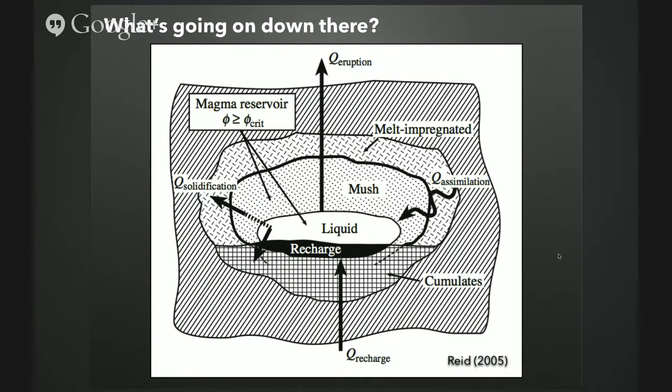Some of it is liquid, meaning the magma that can erupt. Some of it is a mush, which is lots of crystals and a little bit of liquid. Some of it is areas that are mostly crystals, like towards the edge there, that are labeled as melt impregnated or cumulates, mostly crystals that act like a solid. And then there's a lot of different things that happen. You can have new magma coming in, and we call it recharge. You can have an eruption that's going to remove stuff from the system.